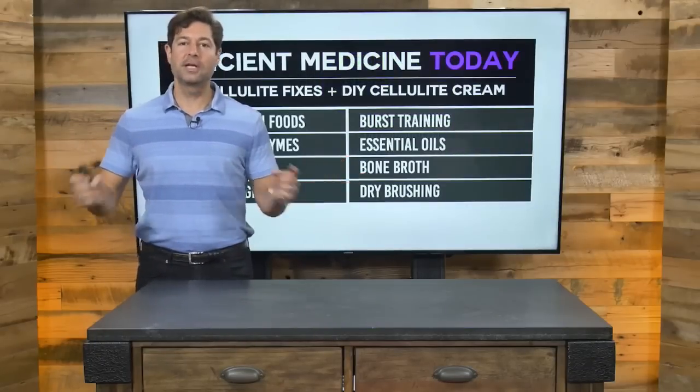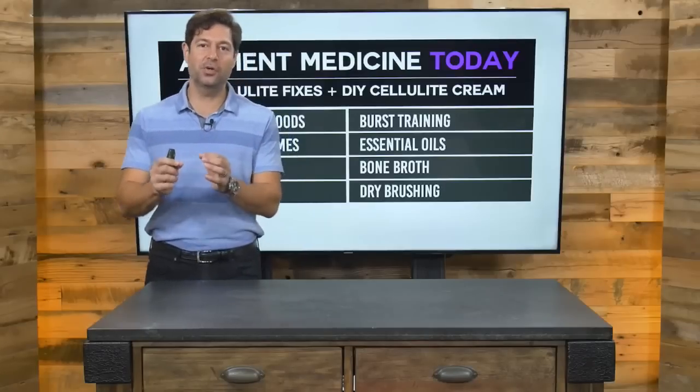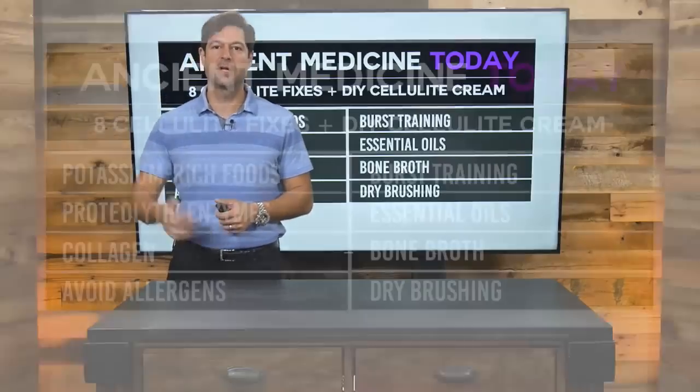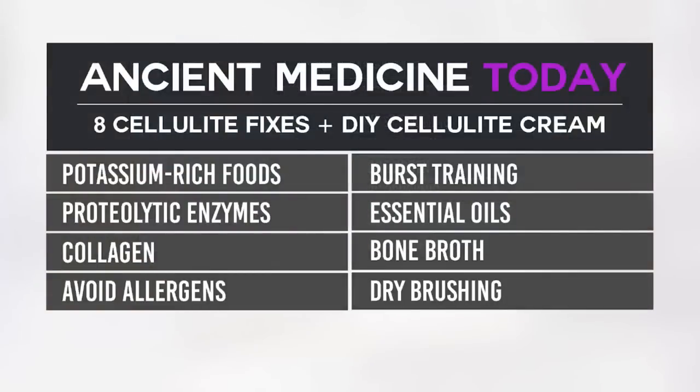You know what, folks? You don't have to have cellulite to benefit from these 8 cellulite fixes plus your DIY Cellulite Cream. But if you do, here's what I want you to remember from today's Ancient Medicine episode. Potassium-rich foods, eat more of them. Take proteolytic enzymes on an empty stomach or consume foods that contain them. Pineapple, papaya, kiwi, and fig.